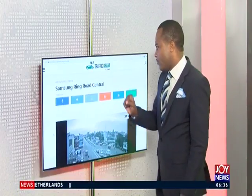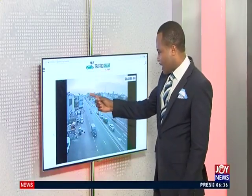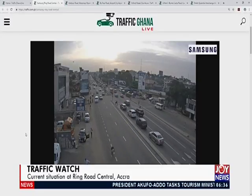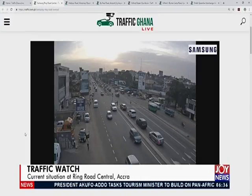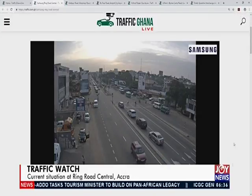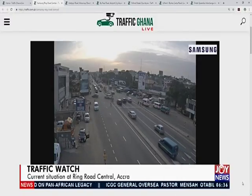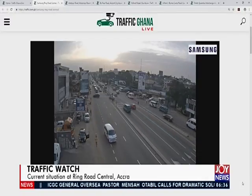Let's start from the Ring Road Central area, and you have the cameras just giving you a vivid description of what the scenes are, and it looks quite packed from that Paloma Inn heading to where the former NDC National Office was, or former Unibank. You're heading towards the NNIT intersection, heading towards the bus stop area. You get to find that before that traffic light or that intersection, the congestion will give you an indication of what you're likely to meet coming ahead.